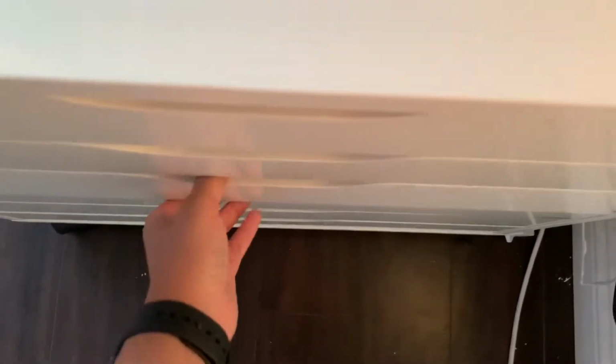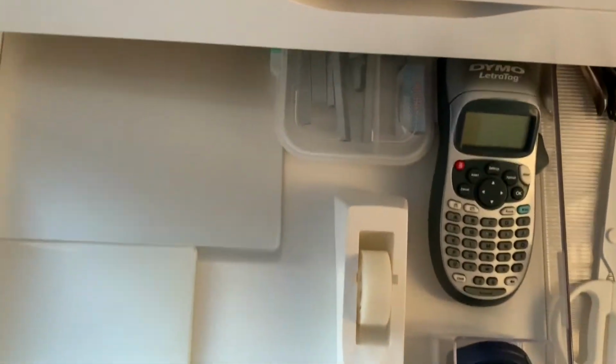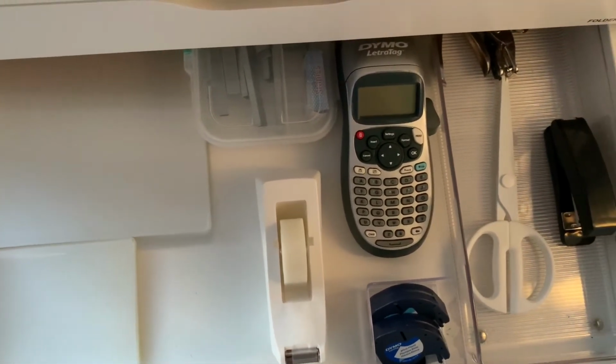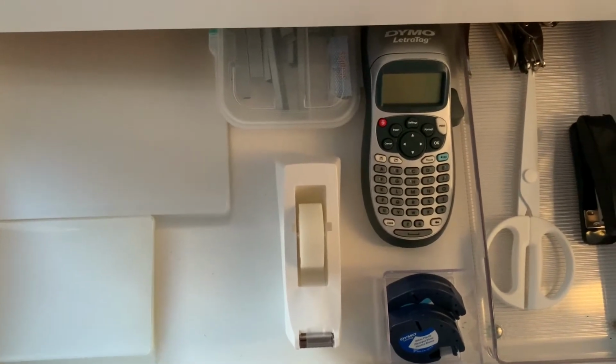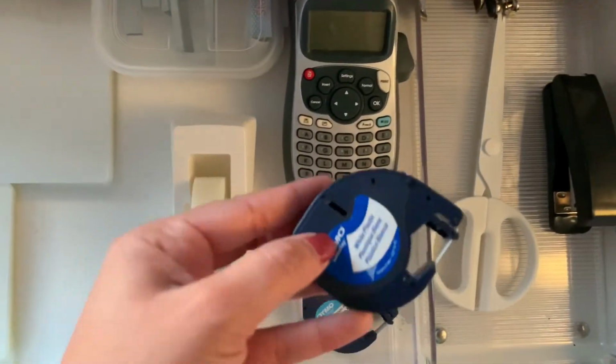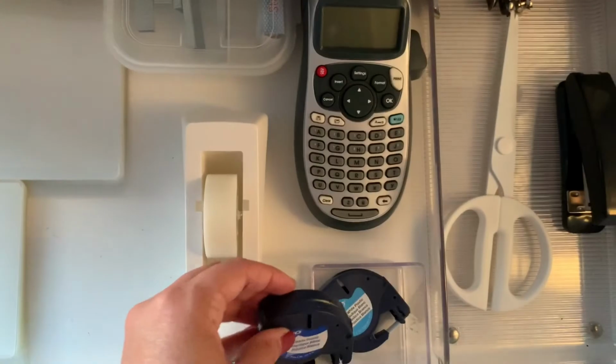In the third drawer, I have all of my tools, especially for my laminator. I have the large sheets and then the small sheets, staples, tape, my scissors, and of course the label maker, which, as you can tell, I do label everything.